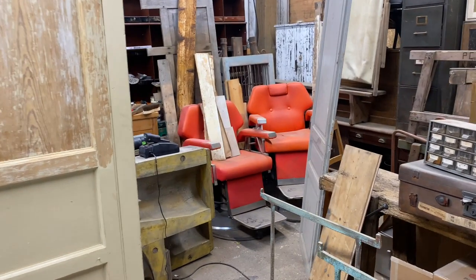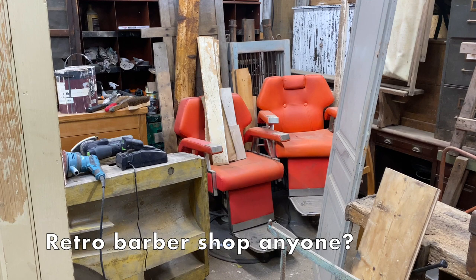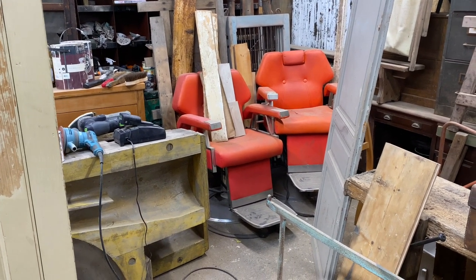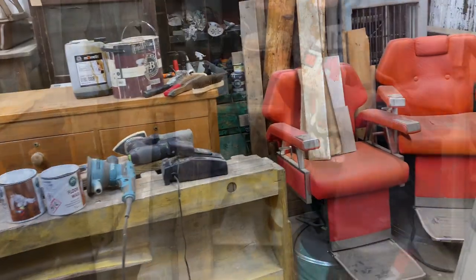Well, look at the old arbor's chairs. I know, I saw them. They're cool. They are cool. They look like 1960s, 1970s. I would think, yeah, probably 60s. 60s. You think? Maybe, yeah, maybe 60s 70s. Or 70s. Late 60s or early 70s.